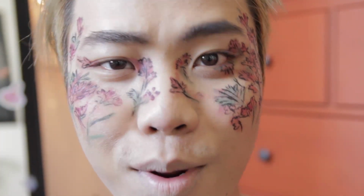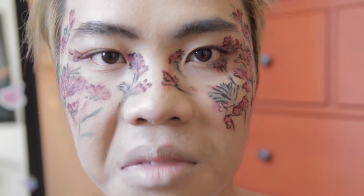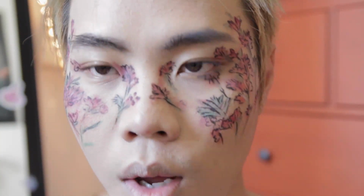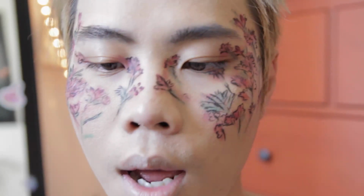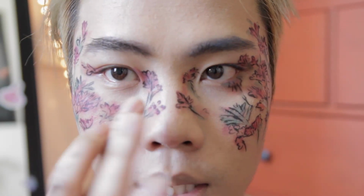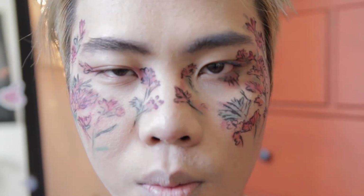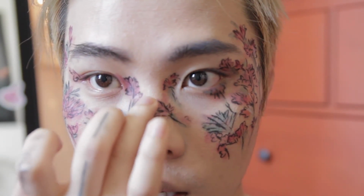You know what, let's pop a little bit of highlighter on because I feel like we don't have enough highlighter. So I'm using the Glossier Halo Scope in the color Quartz, and I'm going to precisely add it on my nose right here. Like I did the flowers here to kind of contour my nose as well, as you can see. And a little bit here.